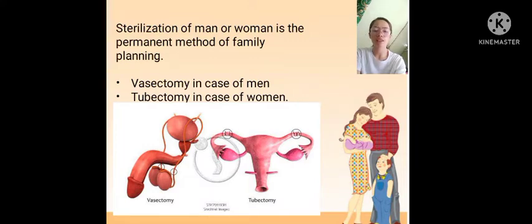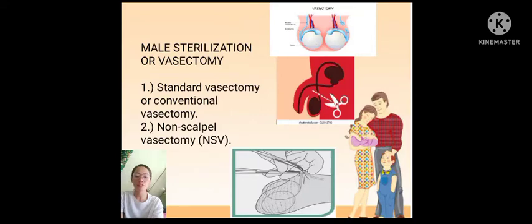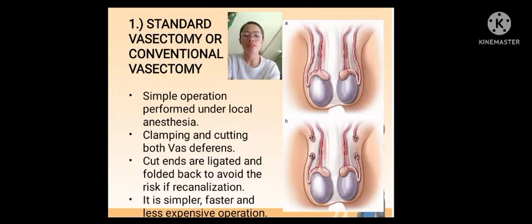So, vasectomy in case of men and tubectomy in case of women. Ang sterilization sa lalaki o babae mao ang permanente nga pamaagi sa pagplano sa pamilya. So, we call it vasectomy sa kaso sa mga lalaki, then tubectomy sa kaso sa mga babae. Male sterilization or vasectomy. Under ani niya kay standard vasectomy or conventional vasectomy, and then second is non-scalpel vasectomy or NSV. So, first is the standard vasectomy or conventional vasectomy.